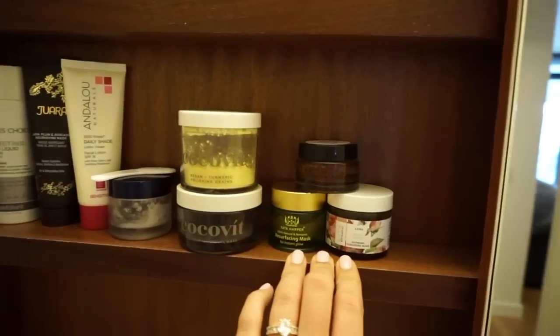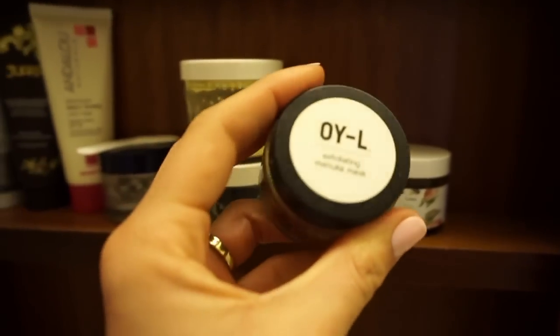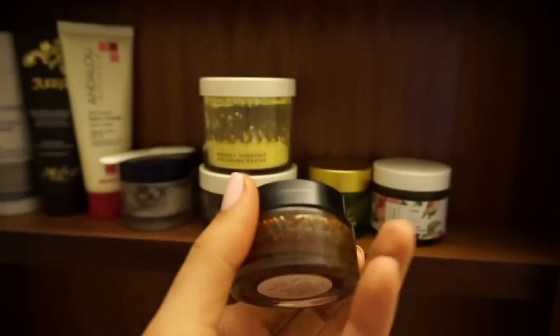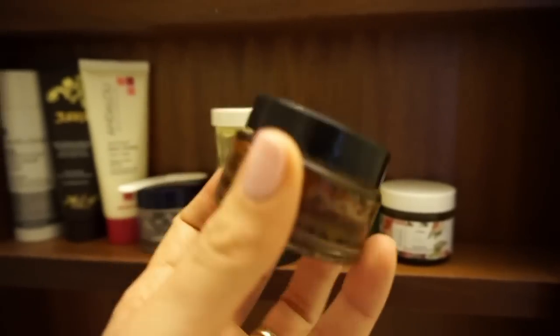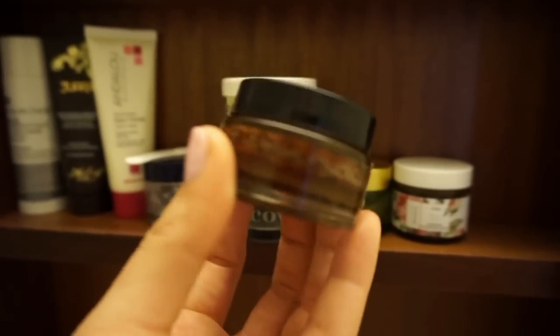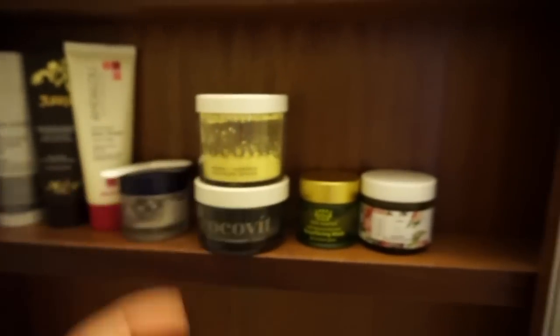And then three masks that I have over here are the Oil Exfoliating Manuka Mask. This I got in a subscription box a long time ago. It's a really hydrating honey mask with these little berry type things in it that exfoliates when you rinse it off.